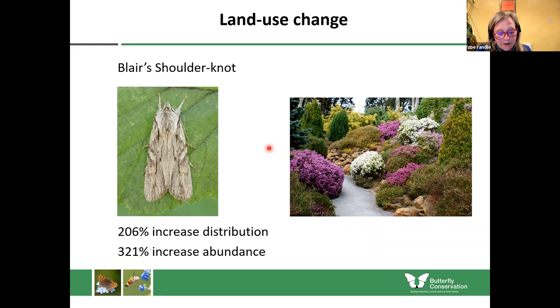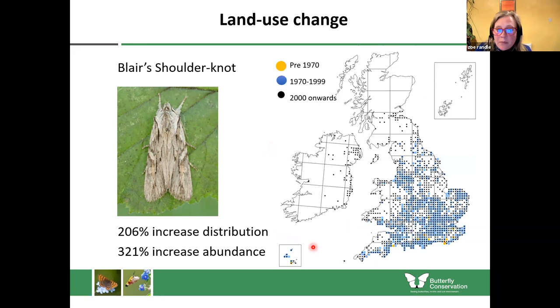But there's a new craze. Oh, there we are, I forgot. There's the map there that shows the distribution expansion of this species, again all up through northern England and then into Scotland and into the central belt, and again across into Ireland as well.